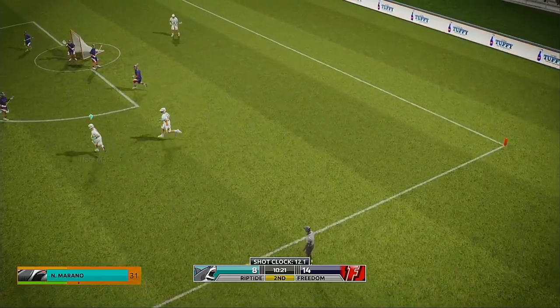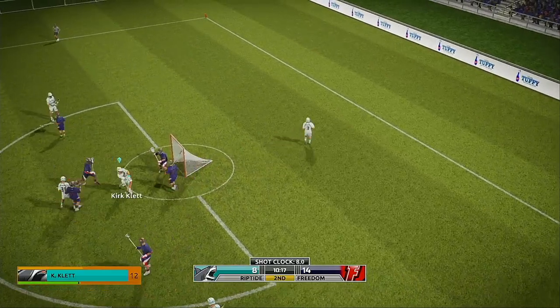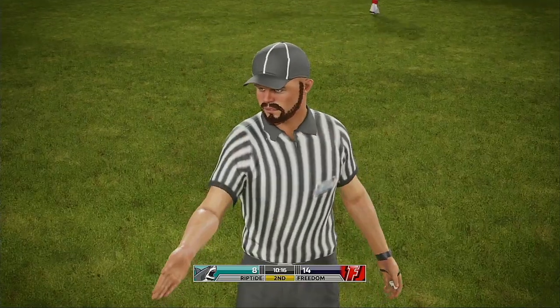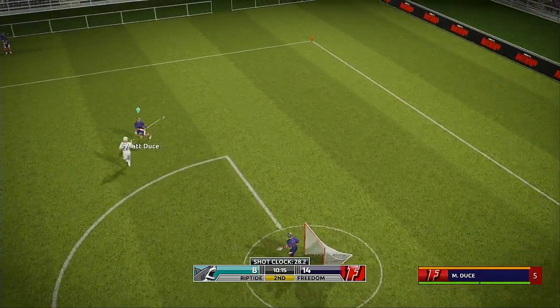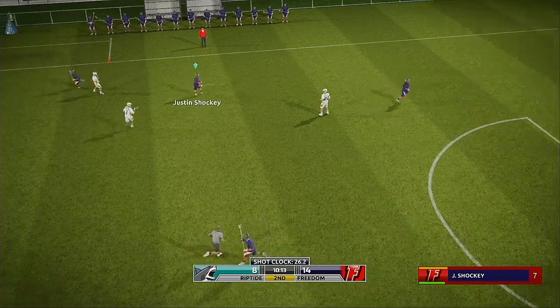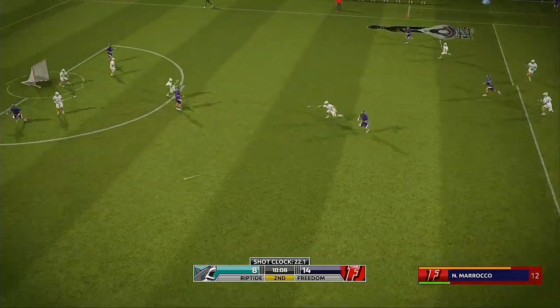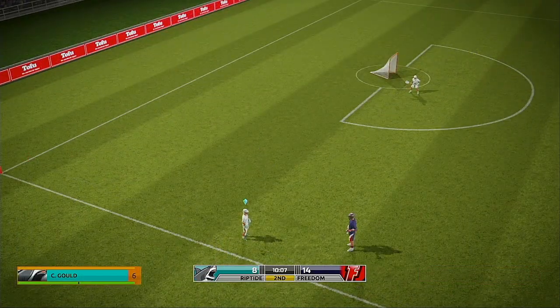Left side left. Three. Has time. The ball goes to the ground. Klett earns himself a personal foul. The home team to resume play after the foul. One. Well, not sure who that was for. Ground ball in the defensive end.